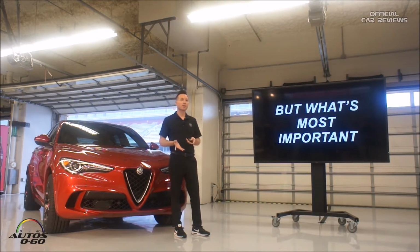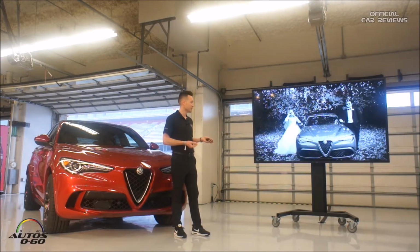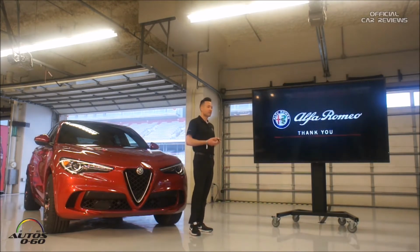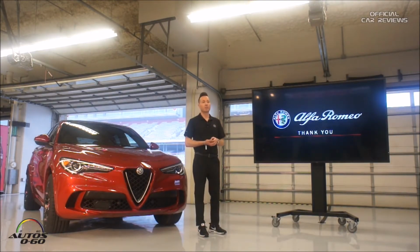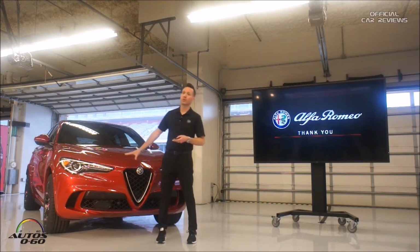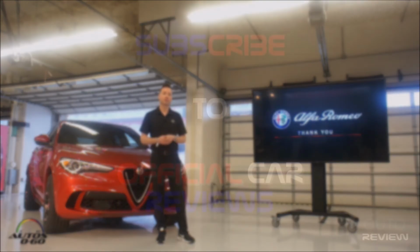This is the vehicle that you want to include in your wedding photos. Right, Brandon? Yeah. But it's first and foremost an Alfa Romeo, and I'm glad that you all are going to shortly be able to experience it out here on the road and on the track. So I hope we can get you driving some cars. Thank you.